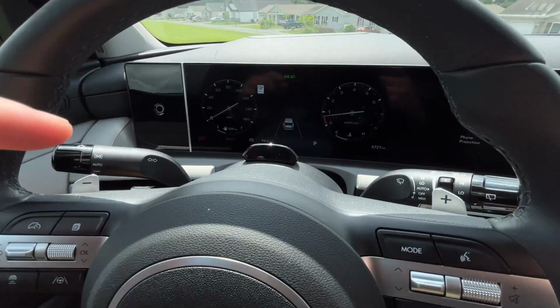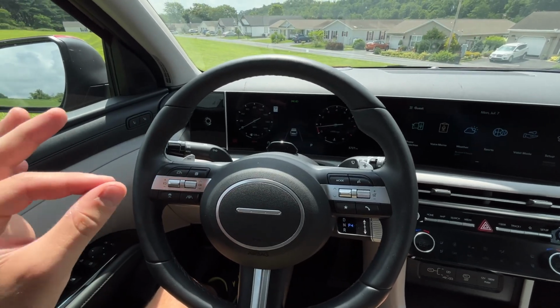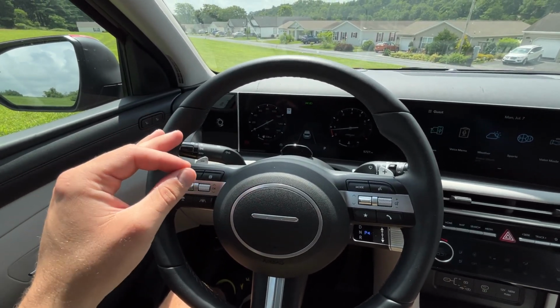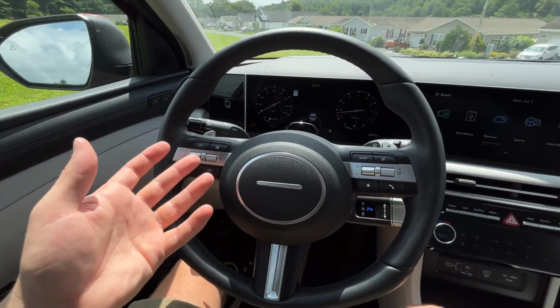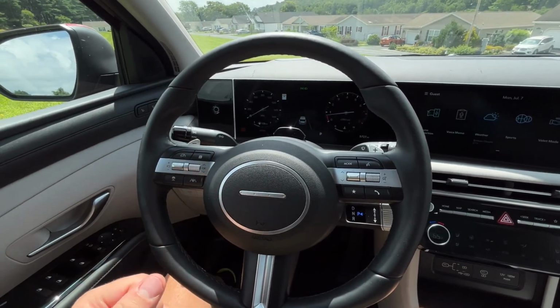And then there is a little camera sensor right here for the radar guided cruise control, and it has a bit of self-driving in it. It can do it on the highway, though it often tells you to keep your hands on the steering wheel. It will keep you in your lane and keep you at speed, which is pretty impressive.